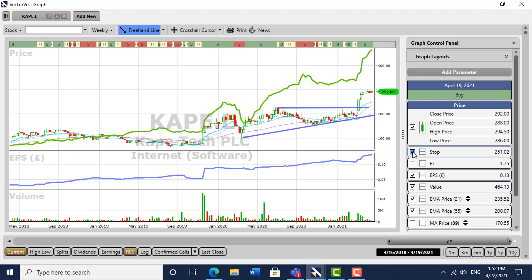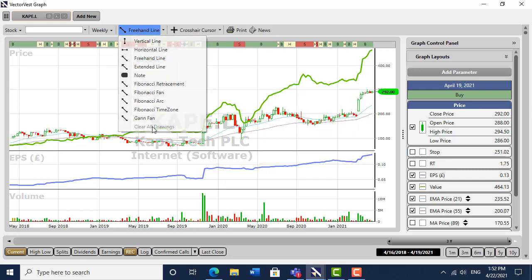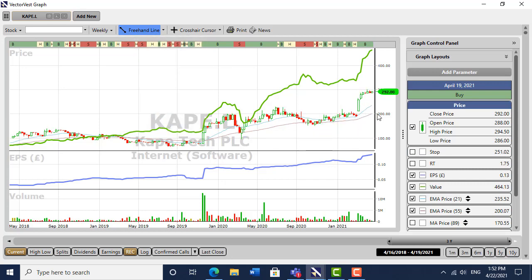If I can get rid of everything off the chart now, get rid of all my lines. I hate cluttered charts, as you know. I think what can easily happen is these moving averages can catch up with the price action. But it can easily go from here. It's just going to take quite a large stop loss to keep you in the game. So looks good to me.